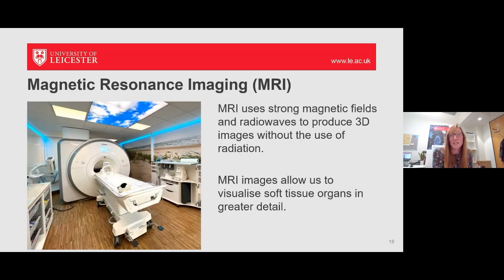So alongside CT scanning, we also have MRI scanning as well. These don't use radiation, but they produce 3D images just like CT scanning. This is a slightly different physics that we're using here. This is strong magnetic fields and radio waves to produce 3D images of the body. These MRI scanners take quite a bit longer than CT scans. They normally take between about 30 and 40 minutes, depending on which body part you're scanning. And if you've had one before, they're very noisy.